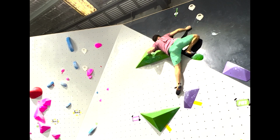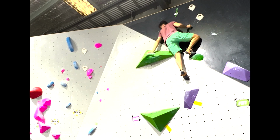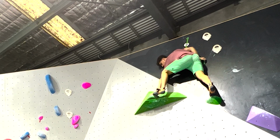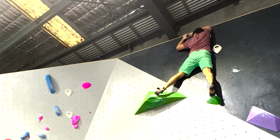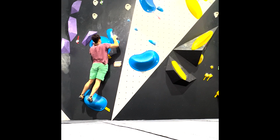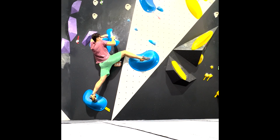Nice move there. Tension in the shoulder. Gaston, you got a high foot. Bang, commit. Sketchy as. Scared my foot's gonna slip and I'll cark it. But it's nice they have these climbs. Yes, they're comp climbs, but they're accessible to me, who's sort of a V4 climber.